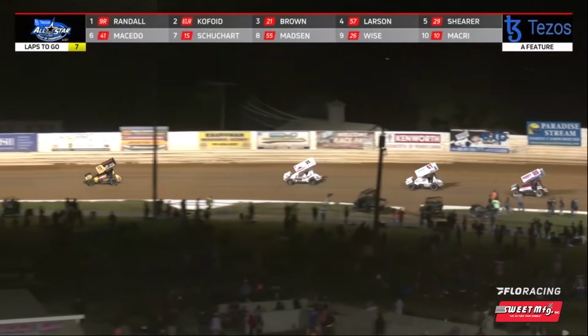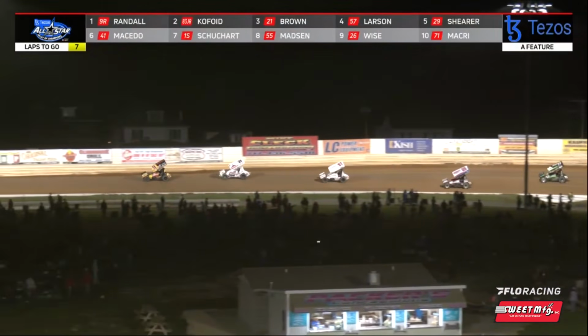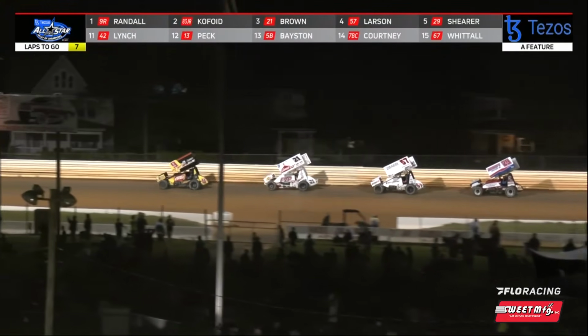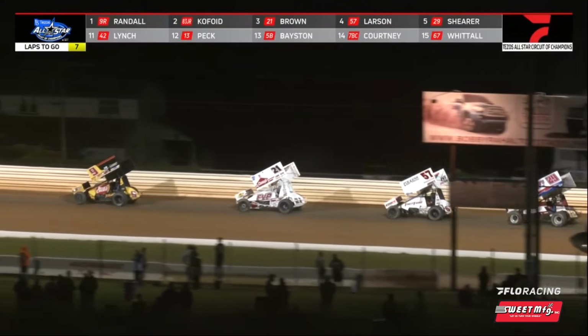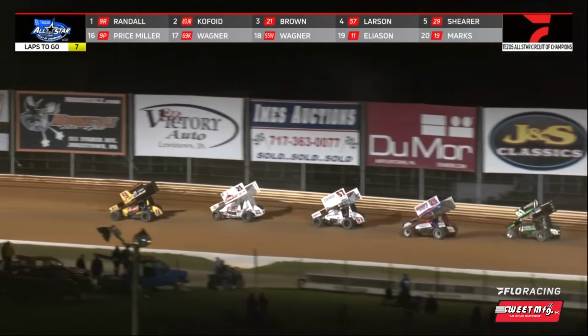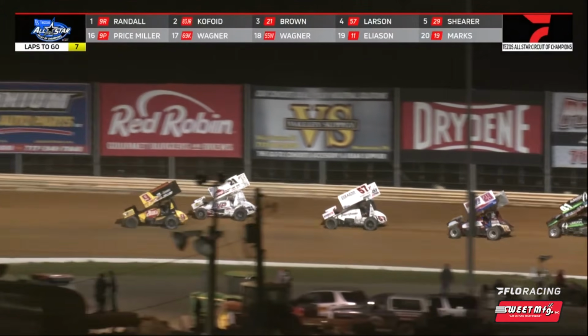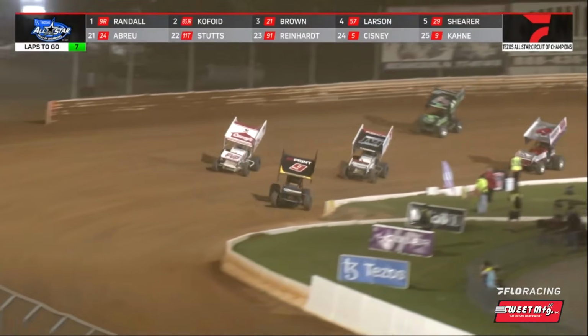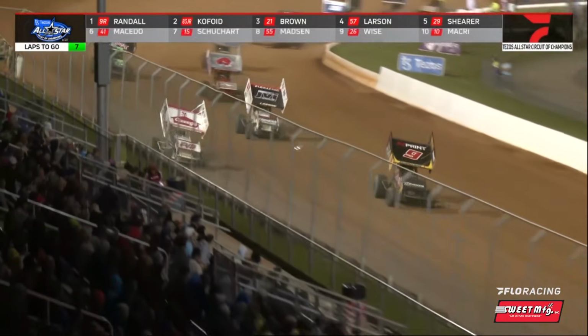So let's get a little noise made. Port Royal Speedway, do you think Chase Randall can hang on? Oh boy, he's got his work cut out for him. What about Brian Brown? How about Kyle Larson? Larson has been coming to life late. Oh, there's Brown showing the nose. Here we go. 18 years old, 7 laps away from a $60,000 payday.